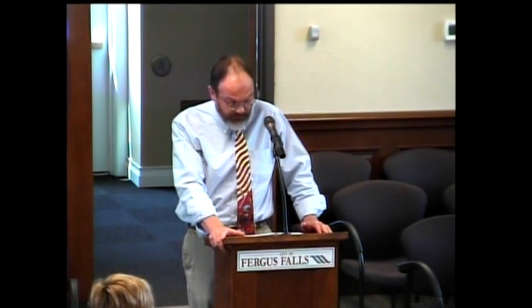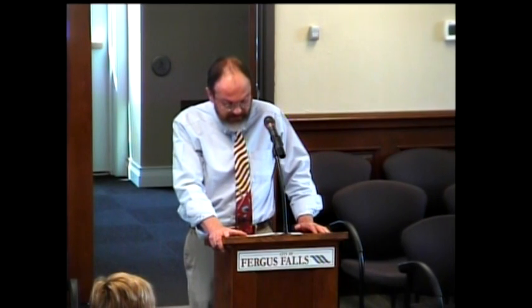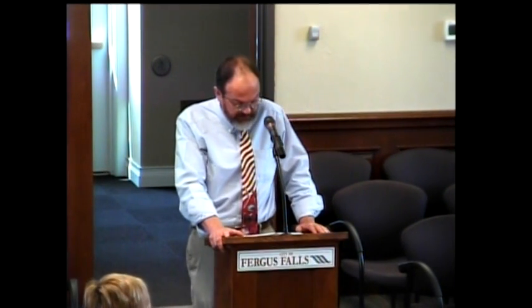The second property is the 1873 Page House, which was previously on the National Register of Historic Places, but was delisted when the house was moved out of Fergus Falls in the late 70s. But in recent years, the house was moved back to the community by Father William Gamber. So we're going to recognize that effort.